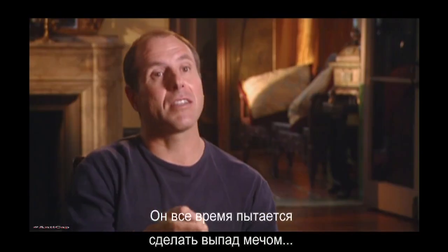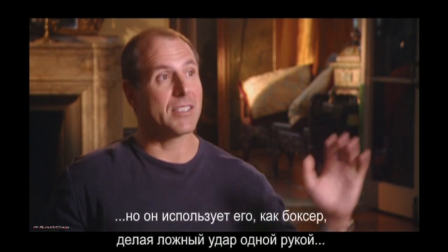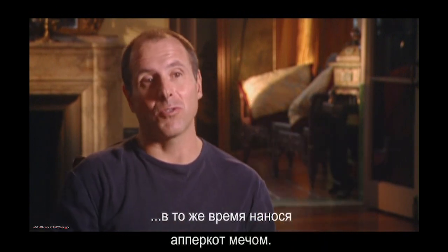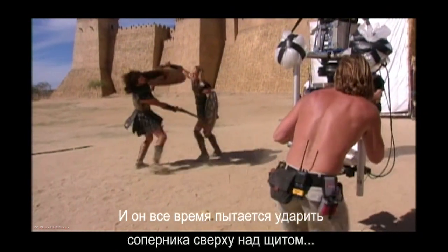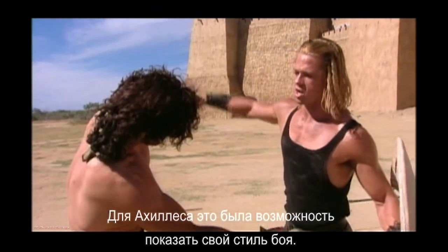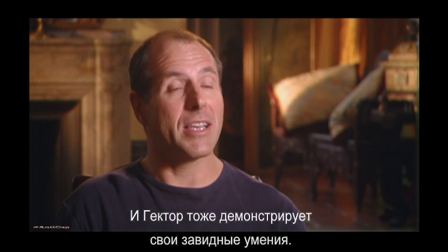He's always trying to lunge with the sword, but he uses it like a boxer in that he feints maybe with one hand while he brings in an uppercut with the sword. And he'd always try and get in over the top of the other person's shield to bring the sword through the back of the neck. It was a real Achilles showcase to show off his style of fighting. And Hector also shows that he's totally skillful as well. And action.